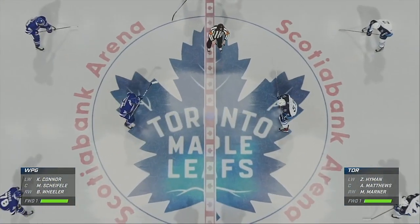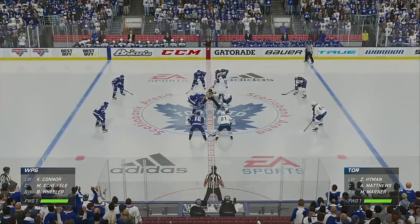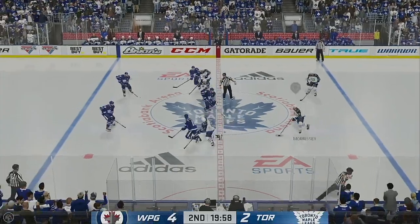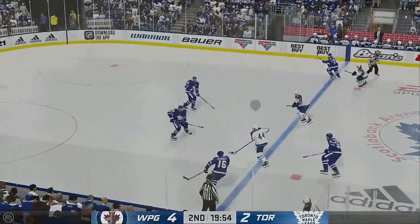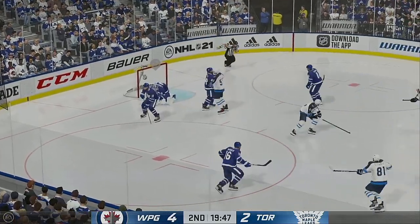All right, I think my partner in crime, Ray Ferraro, is rested and refreshed along with the teams. We're ready to get things underway. Winnipeg's got a hold of the puck off the draw. Here's a shot, comes up with the stop.